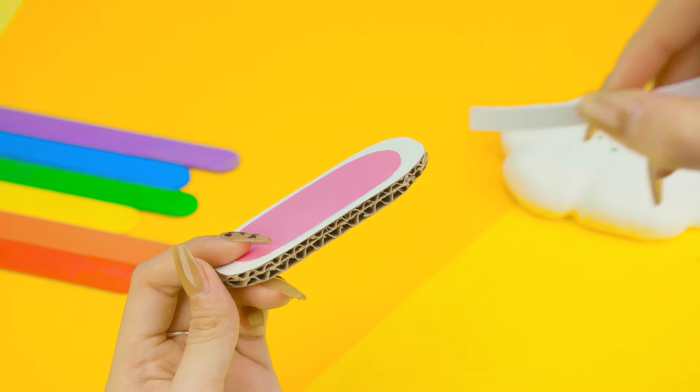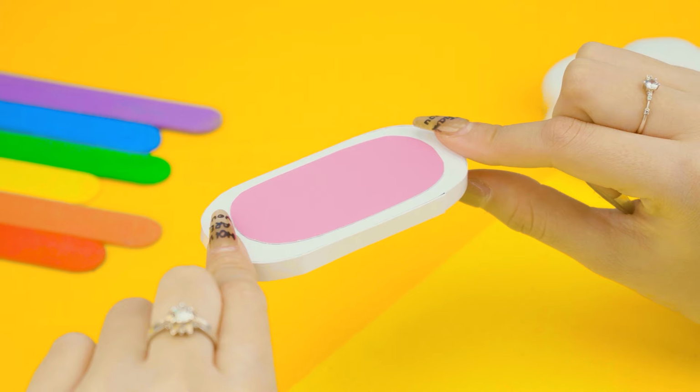Kitchen can't lack of dining table and chair. So I'm going to make it, using Foamex to make it.